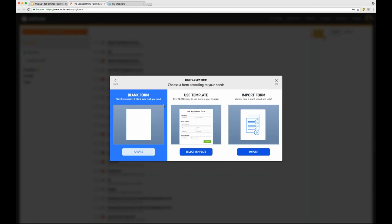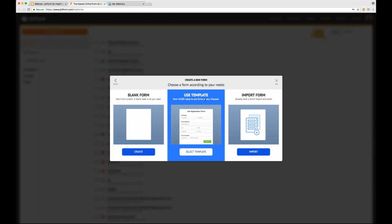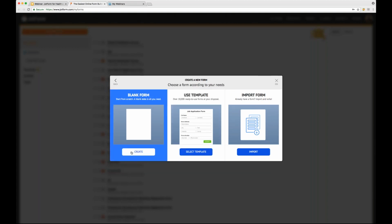You can either create a blank form, which is from scratch, or you can use a template. For this demo, let's create it from scratch. Click on Create.